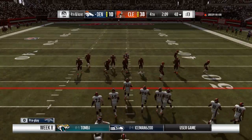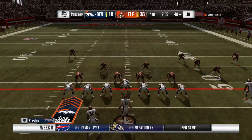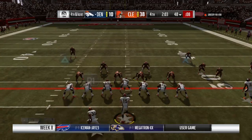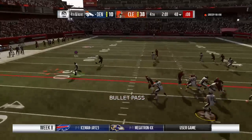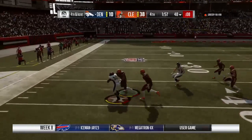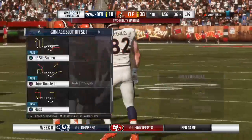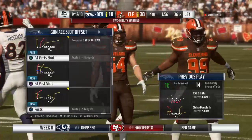Their already slim hopes are going to ride on this one. They'll go on fourth down. As expected, they're going for it to keep the drive alive. And he's going to have his running back. It's complete. And he is tackled inside the 40, not quite to the 35.